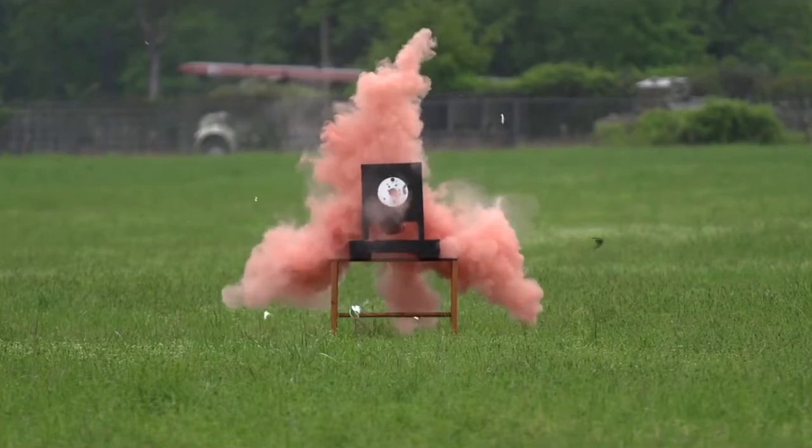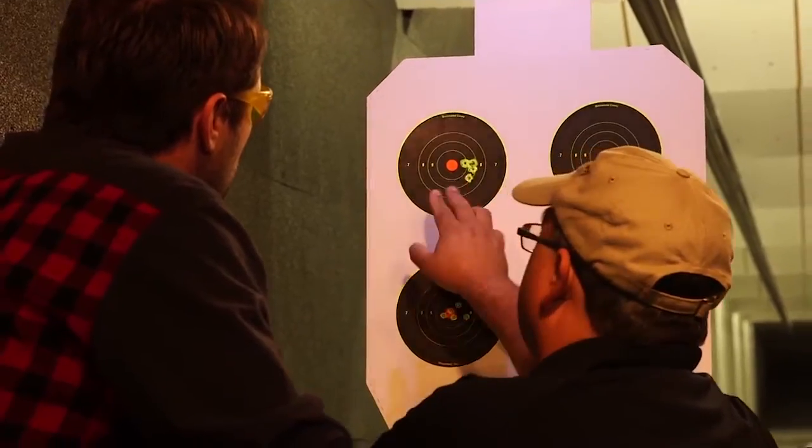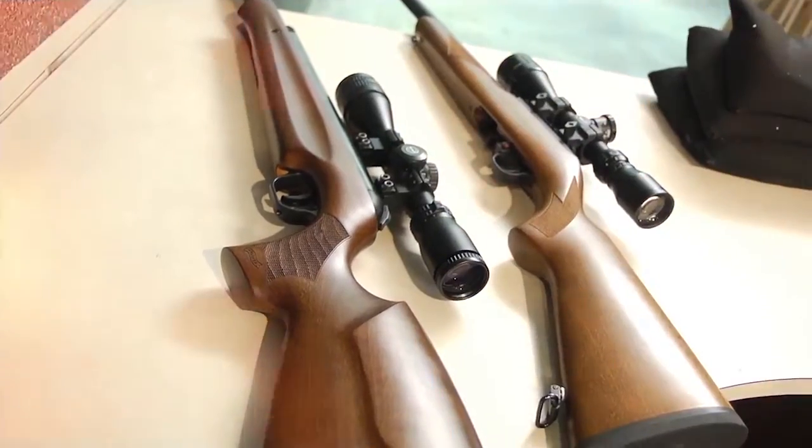This week on American Airgunner, we're finally gonna do it. It's time for a 22 air gun versus 22 rimfire. We'll see a special edition of the Round Table from Las Vegas. All this and more coming up right now on American Airgunner.